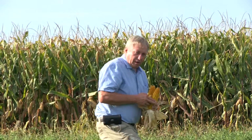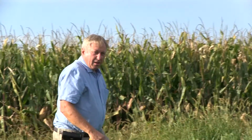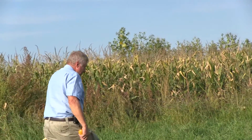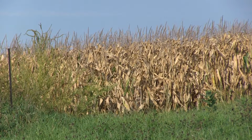Right next door is a field that was hit very hard by the disease. I'll stand in front of it. You can see it's completely brown and extremely dead.